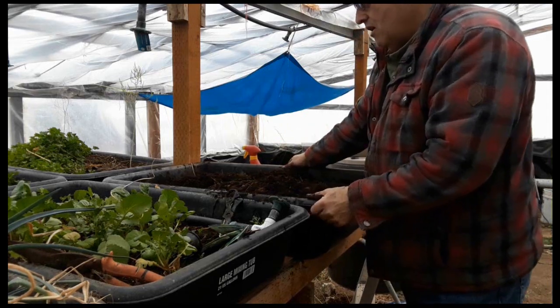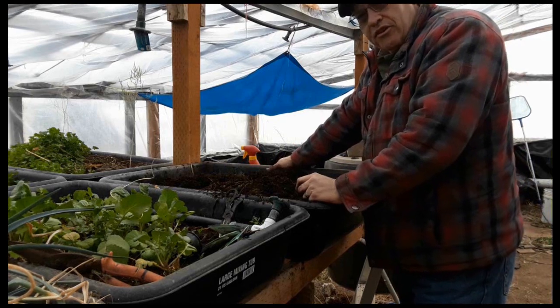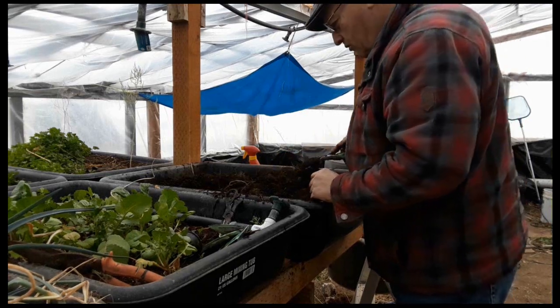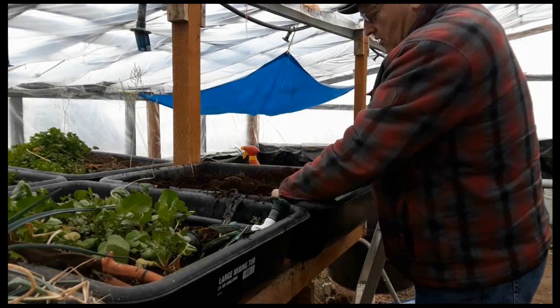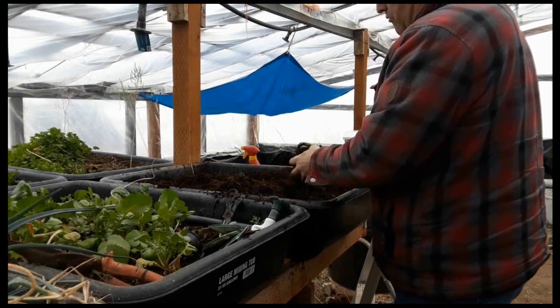I think right now outside is probably about 30 degrees. I believe that's the temperature, somewhere between 31, 32 degrees Fahrenheit. So it's still cold outside, but it's kind of just the right temperature in here for spinach right now, if we can keep it.